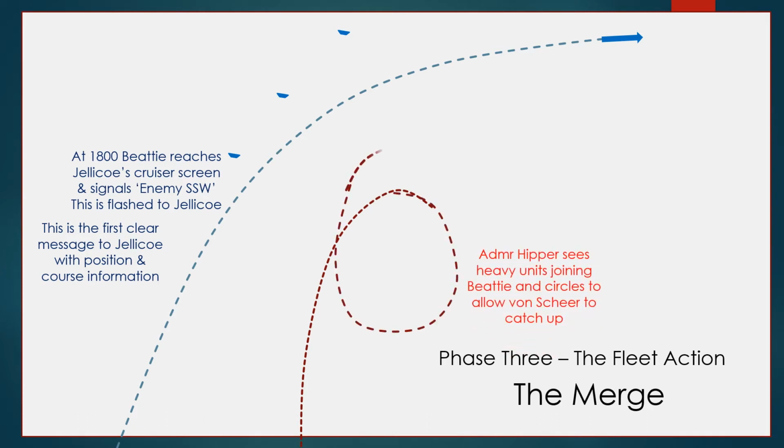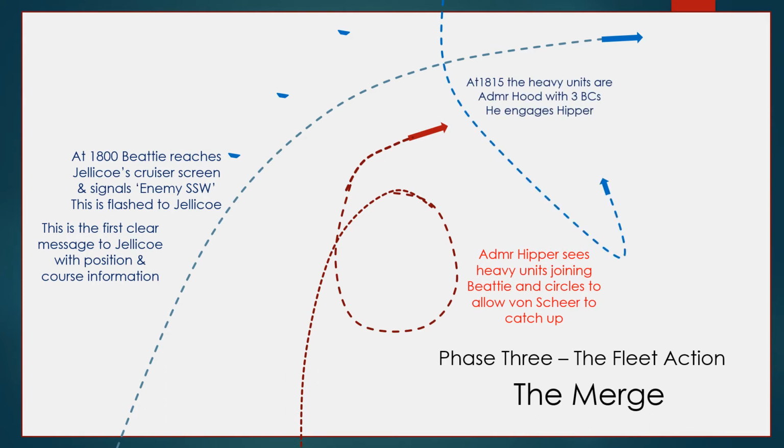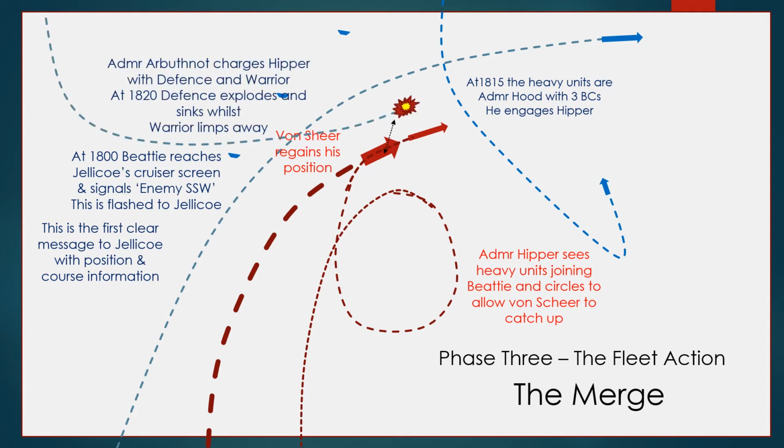Admiral Hipper sees heavy units joining Beattie and circles to allow von Scheer to catch up. The heavy units are actually Admiral Hood with 3 battle cruisers, and he engages Hipper. Von Scheer regains his position at the rear of his battle cruisers. For some reason, Admiral Arbuthnot charges Hipper with Defence and Warrior, 2 old armoured cruisers. At 1820, Defence explodes from the sheer weight of fire that lands on it, and sinks, whilst Warrior limps away.